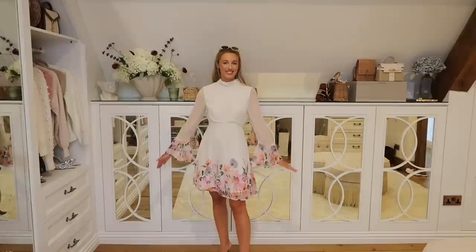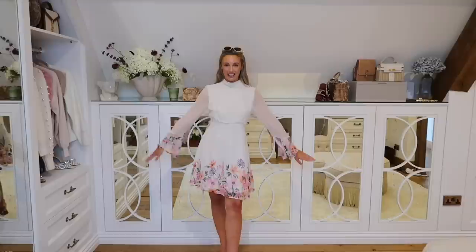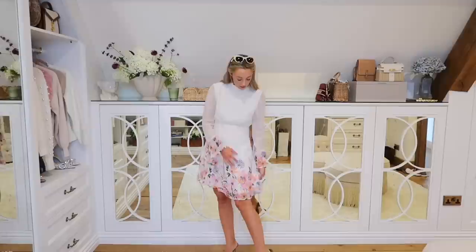It's really lovely. Feels almost like a silk chiffon material as the overlay. You've got this bat wing or angel wing sleeve detail on the sleeves. And then this floral pattern down at the bottom of the skirt, which is so lovely. Again, so tropical, perfect for summer holidays. Too much white to wear this to a summer wedding, but perfect for other kinds of summer events.